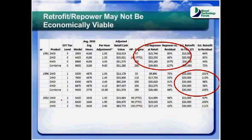This next chart is meant to talk about another type of retrofit, which is a repower. As I mentioned earlier, a repower is when you remove an older engine and replace it with a higher tier level. In this graph, we have an analysis of sample equipment to look at this option, and it also mentions the retrofit equipment as well.